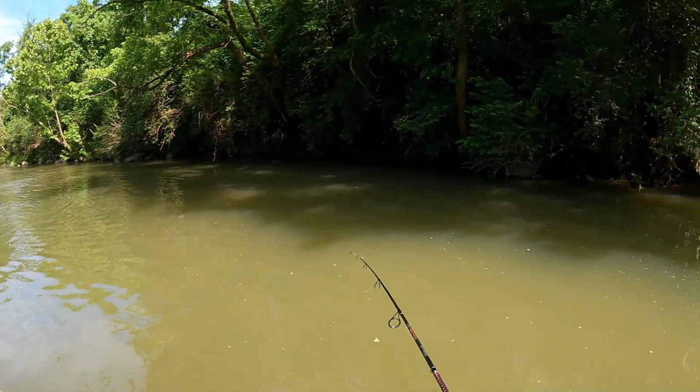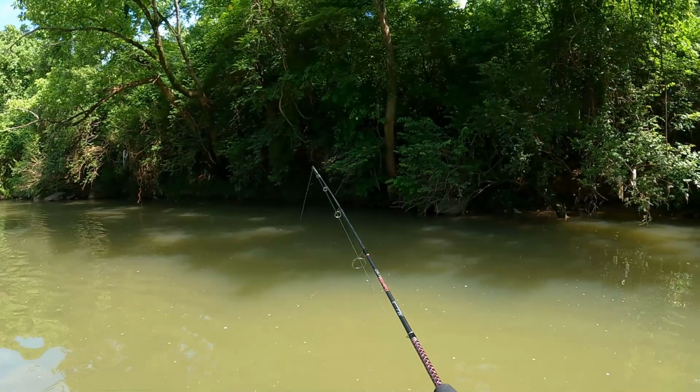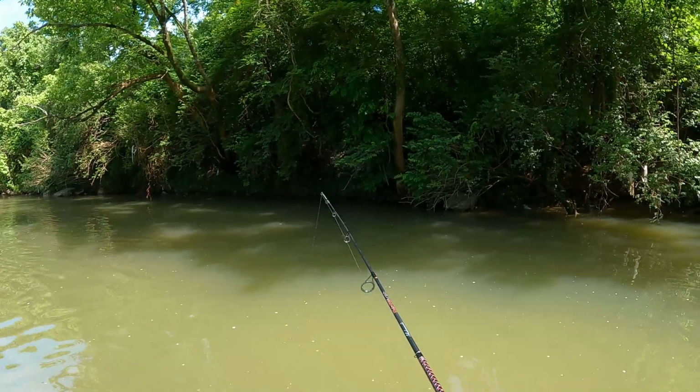Another one of those cast it where you don't think you should kind of things. Because that was all the way up against the rocks. Golly, I gotta get out of here.